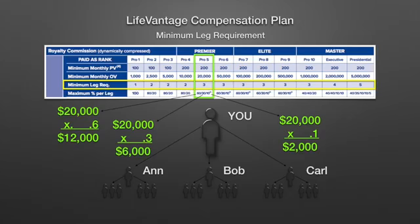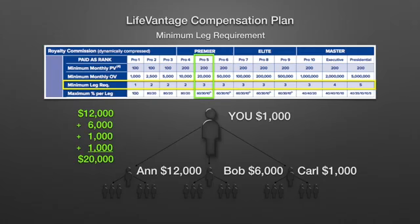Let's look at some actual numbers with these 3 distributors. Here you see Ann is your strongest leg with 12,000 in commissionable volume. Bob is your second strongest leg with 6,000. Carl is outside volume since he is not your strongest or second strongest leg, and the same with your 1,000 in volume from your orders and volume from your personally enrolled PCs.